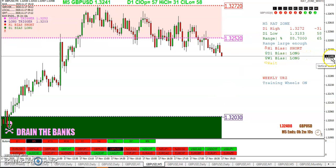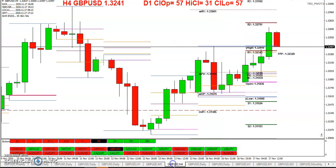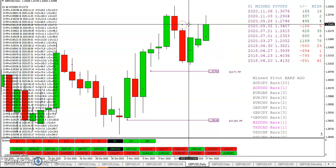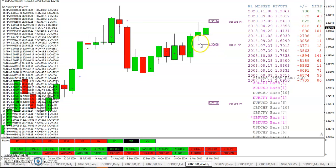And you can see prices in the 40 level here, which is the launch zone. You can see it's launched once, twice, 2 times, 3 times. Might even launch again. And we took out that weekly pivot. On the daily, we took that out. We took that one out. We took this one out. That was missed. Weekly, last week was a miss. Almost hit the one from 10 weeks ago.